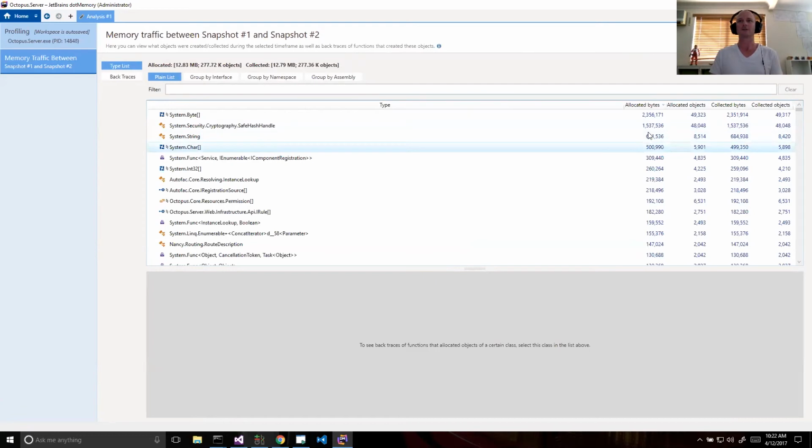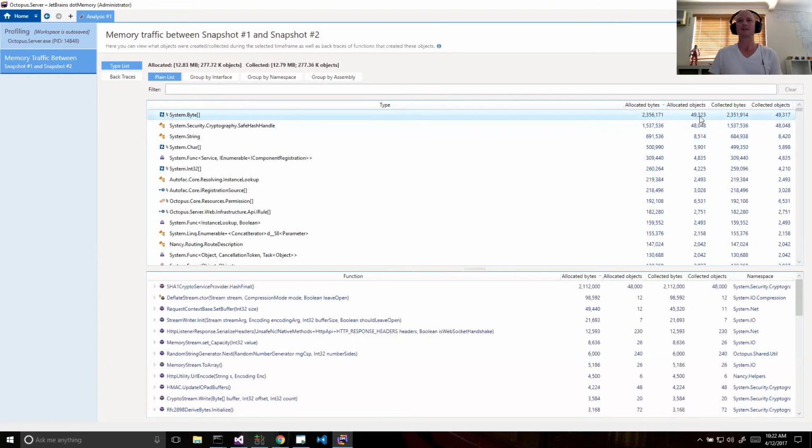So I think the thing that really stood out to me was it was just surprising that Octopus just kind of continually grows in memory usage. And so in this case here, the most allocated bytes in around about that, how long? That was about 10 or 15 seconds worth of work. We allocated about 2 megs, which equals about 50,000 objects.